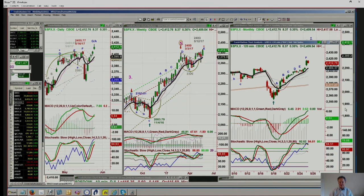So I expect that eventually I will be able to pull my stop back to my break-even point, because that way I'll be playing a little bit safer. But I'm going to let it go down a little bit more before I do that. Okay, so here's the other thing.